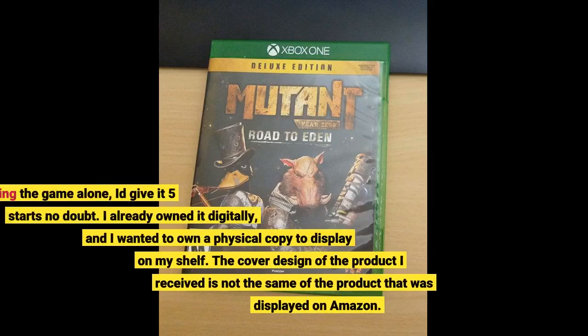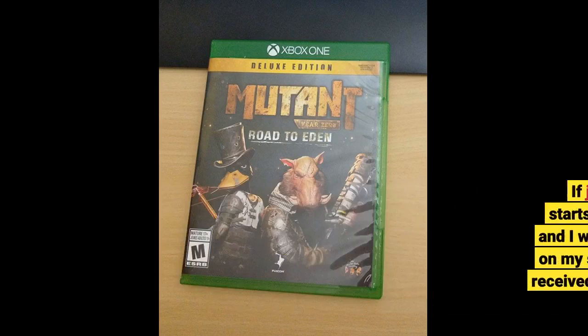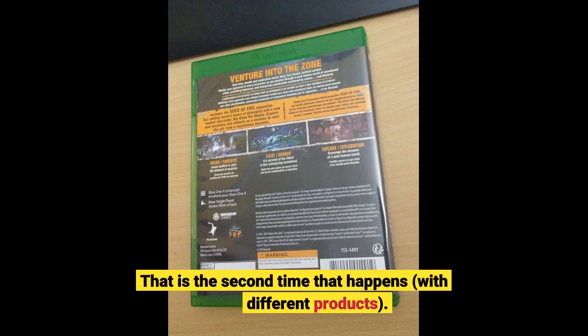If judging the game alone, I'd give it 5 stars no doubt. I already owned it digitally, and I wanted to own a physical copy to display on my shelf. The cover design of the product I received is not the same as the product that was displayed on Amazon. That is the second time that happens, with different products.